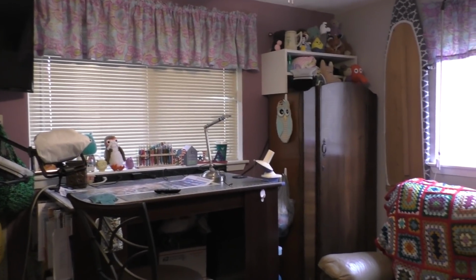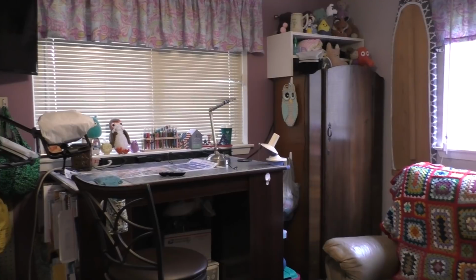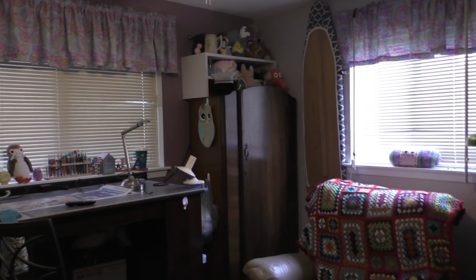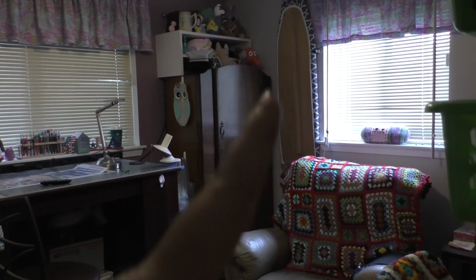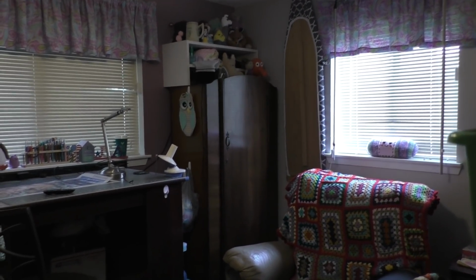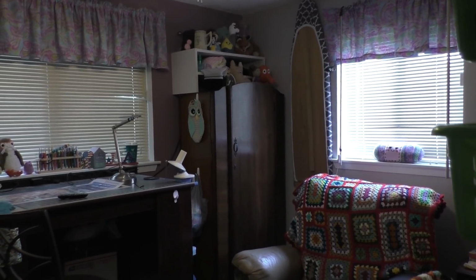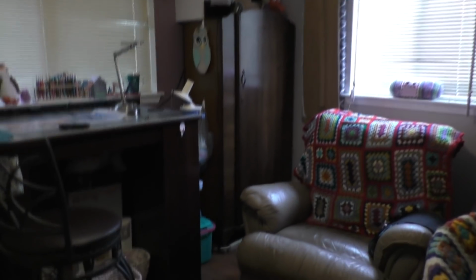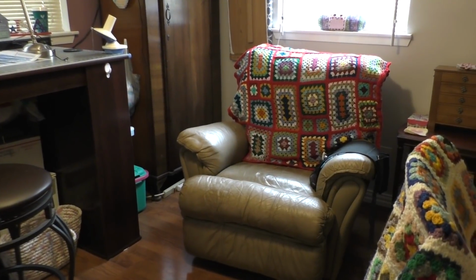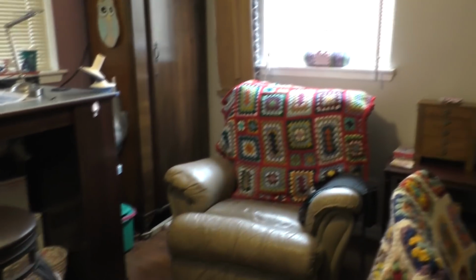So then I have a wardrobe over there in the corner that's got yarn in it, and I'll show you that in a minute. And up against the wall there, I have my ironing board. And it will fold down. My husband fixed that up for me so I can fold it up against the wall when I'm not using it, and then fold it down when I need to use it. Okay, and then I have my nice comfy recliner there that me and Teddy sit in. And so anyway, there's my craft room.